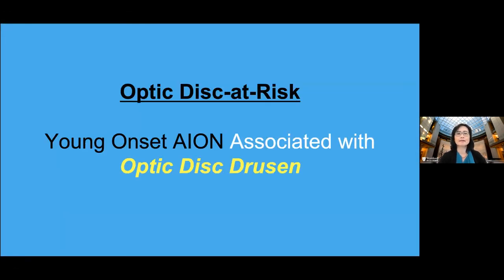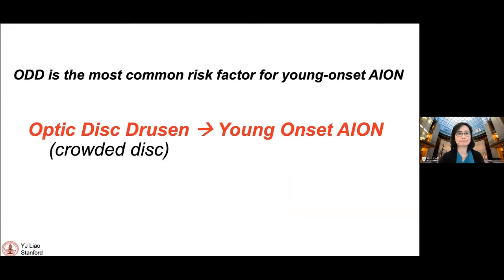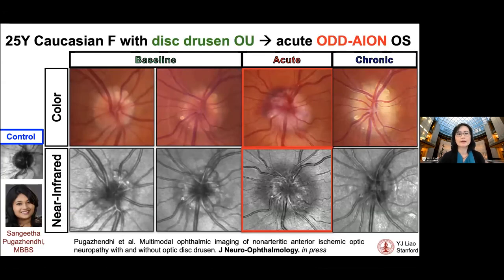So the second topic is on an example, a case of optic disc at risk as a result of optic disc drusen. Optic disc drusen is the most common risk factor for young onset AION. So this would be onset at younger than 50 years of age, for example. And optic disc drusen is an extreme case of crowded disc. Here is a case that's published, and what you see is a baseline. This patient is a 25-year-old woman with bilateral optic disc drusen.